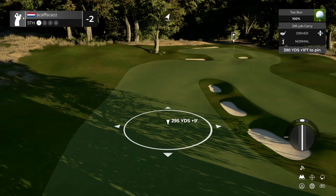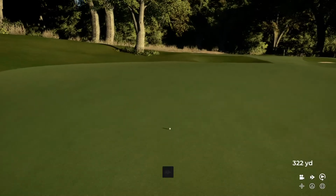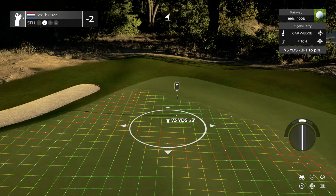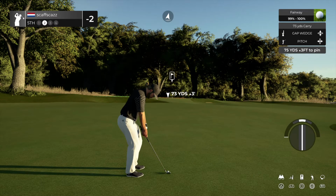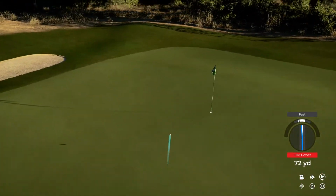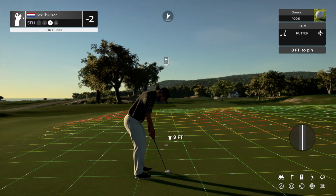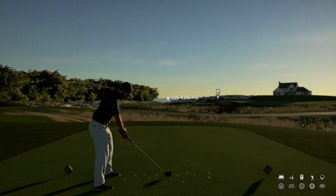And let's let this fly here on the fifth. This one's looking good. Hey, that's another green in regulation. This one's 8 feet. So far, so good. And that will work. So that makes you 3 under for the day.